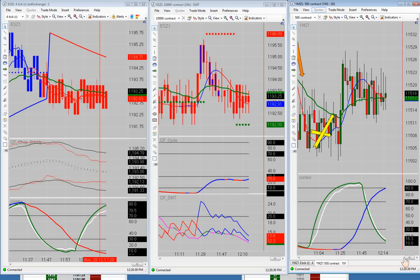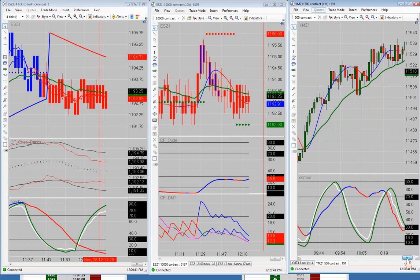All right. Over here on the YM, let's look at this. We had a trade right here after the open, but this high momentum bar that came down, I decided not to take that trade. There was another one right here.